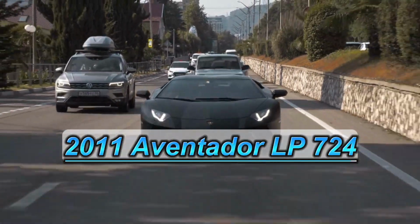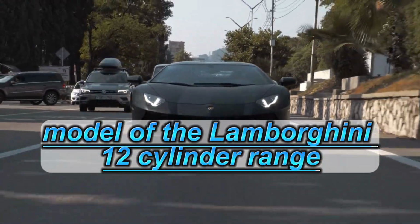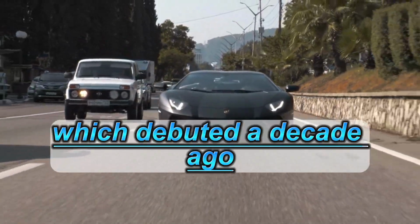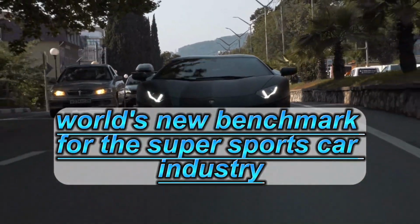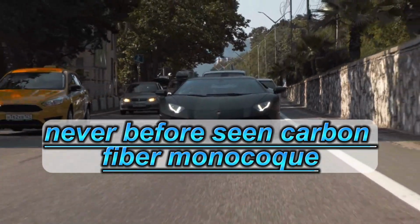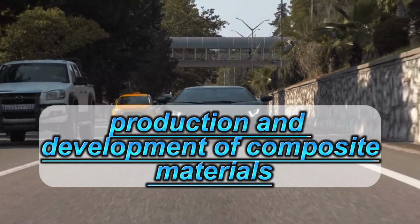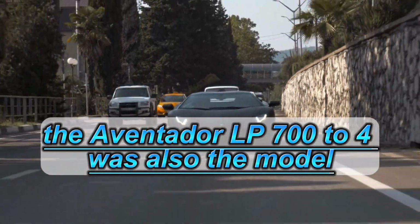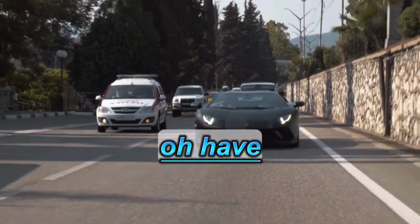2011, Aventador LP 700-4. The first-ever model of the Lamborghini 12-cylinder range is the coupe version of the Aventador LP 700-4, which debuted a decade ago. It was set as the world's new benchmark for the super sports car industry at the time it was introduced. The model consists of a never-before-seen carbon fiber monocoque, establishing Lamborghini's leadership in the production and development of composite materials. The Aventador LP 700-4 was also the model for which the powerful, high-performance V12 engine was specifically developed.